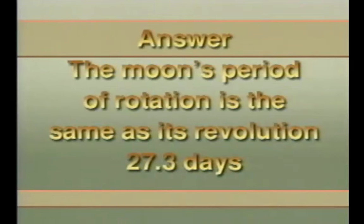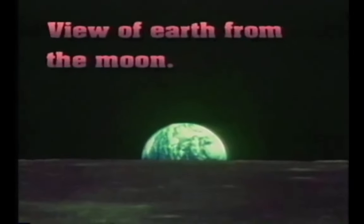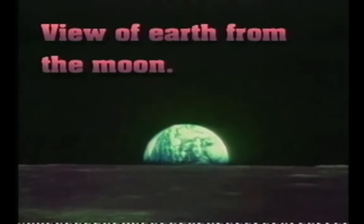Well, here's the answer. The moon's rotation is the same as its revolution around the Earth. It takes the moon 27.3 days to rotate once, and this is the same amount of time it takes for the moon to go once around the Earth. So, we always see the same side of the moon.